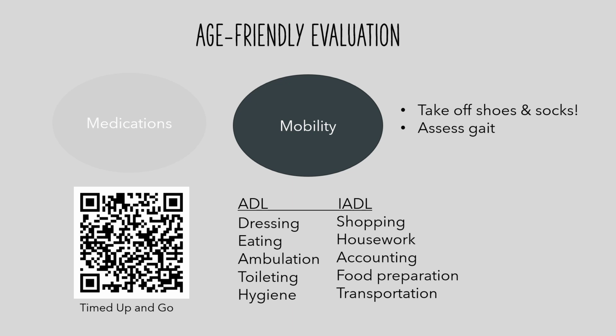So you can use either the mnemonic DEATHS HAFT, so DEATH for ADLs: dressing, eating, ambulation, toileting, and hygiene, and SHAFT for IADLs: shopping, housework, accounting, food prep, and transportation. Or you can think about these things from the kindergarten versus college lens. ADLs are things that you would expect a pretty reasonable kindergartner to be able to do. So the basic things, kind of getting up in the morning and getting ready to get out the door.